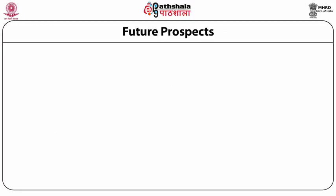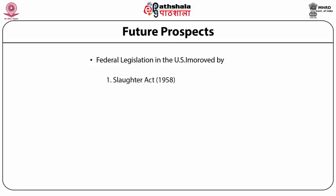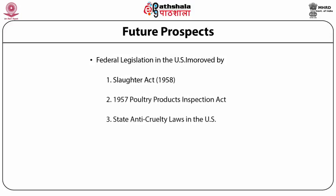Though no truly humane system of slaughter can be devised, the current situation in the United States could be improved by redefining livestock in the Federal Humane Methods of Slaughter Act 1958 to include poultry, or by amending the 1957 Poultry Products Inspection Act to include a humane slaughter provision for poultry.